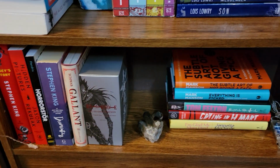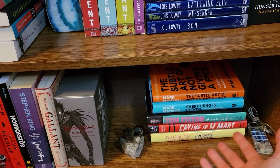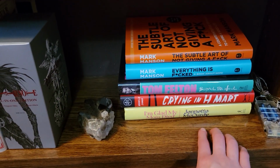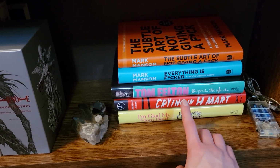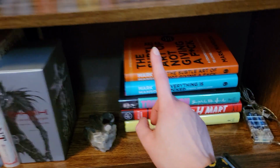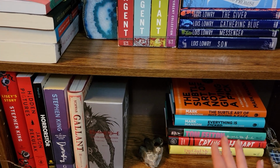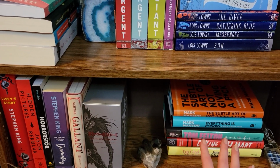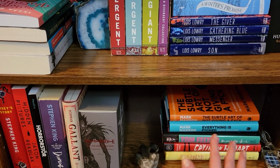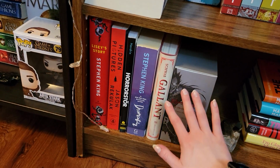And then we have the bottom, which is a small section of nonfiction. So we have I'm Glad My Mom Died by Jeanette McCurdy, Crying in H Mart, Tom Felton's Beyond the Wand, and then 2 Mark Manson books, which I might be getting rid of because they kind of don't fit my type of nonfiction. They're more of self-help novels, and I got rid of all my self-help novels because they're not helpful.